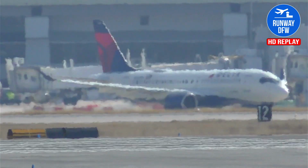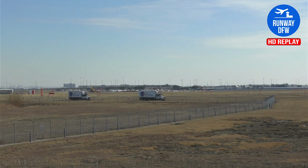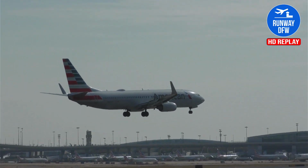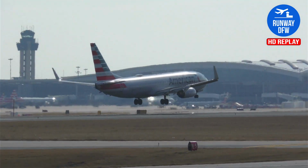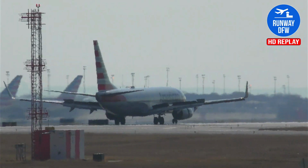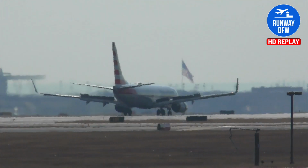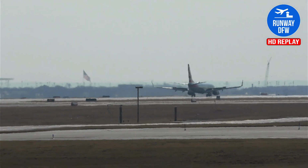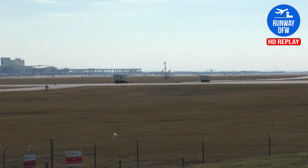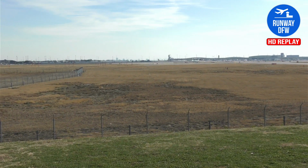That, of course, is a Delta flight. We have coming in here an American flight. We will tell you where it's from in just a second. That's coming in from Indianapolis, flight 1506, a Boeing 737-800. We'll shift our focus back over to the flight line here at runway 18 left.